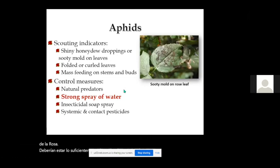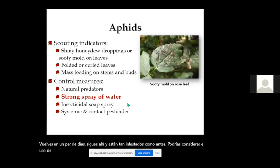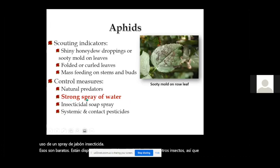If you come back in a couple of days and they're still there, and they're just as heavily infested as they were before, you might consider using an insecticidal soap spray. Those are cheap, they're available. They're not overly toxic to other insects. So you might try that as well. But we recommend, first of all, using that strong spray of water.